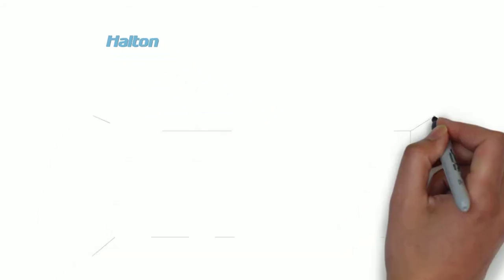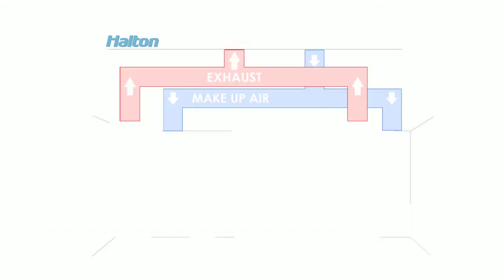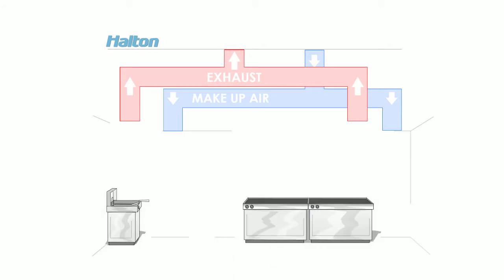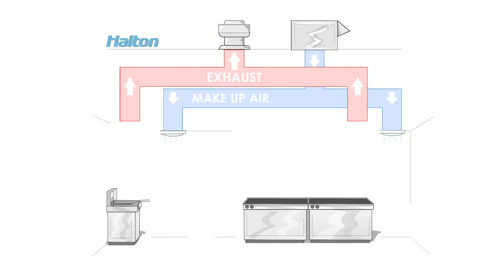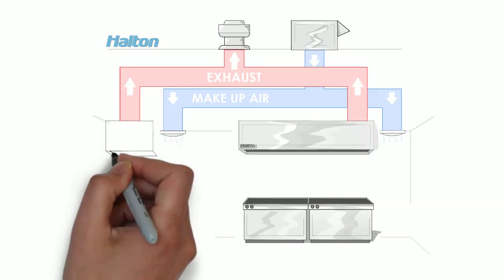At the heart of a comfortable, energy-efficient kitchen is the exhaust and makeup air system. Selecting the most energy-efficient appliances just isn't enough. Nothing, and I repeat, nothing has greater impact on operating costs and employee well-being than the kitchen ventilation system. And the industry benchmark for energy efficiency is Halton's CaptureJet series of hood systems.